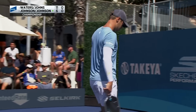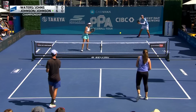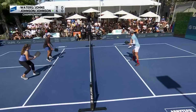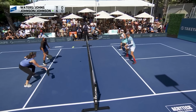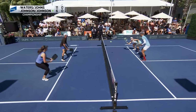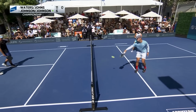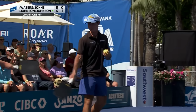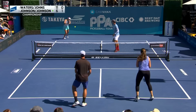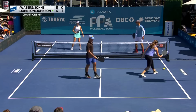Second serve. So when you attack cross court and the court is only 20 feet wide, that ball is going to go wide itself, but Jorja just couldn't get out of the way there. There's the play she was looking for. Jorja Johnson going straight ahead on Ben Johns on the board first. Side out.